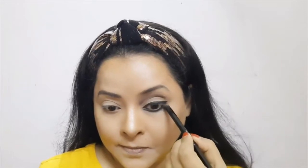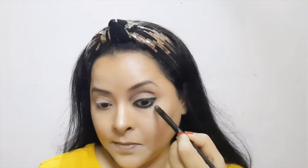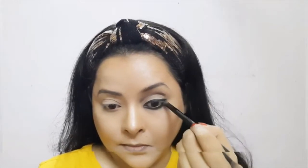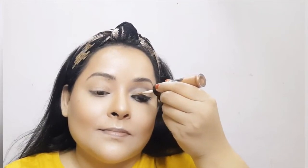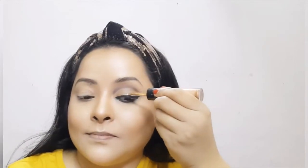Now, taking a black eyeshadow from the palette and with a flat brush, I am slightly pressing it to the lower lid areas. Right on top of the black liner, I'm using liquid glitter as I'm creating a festive look, so I feel glitter goes perfect in any festive season.